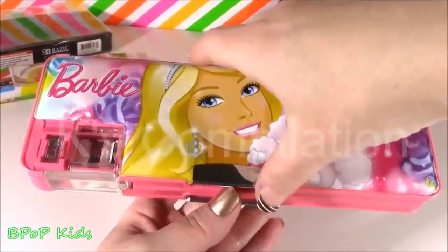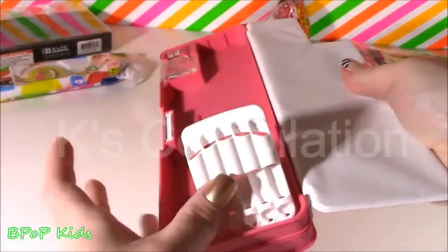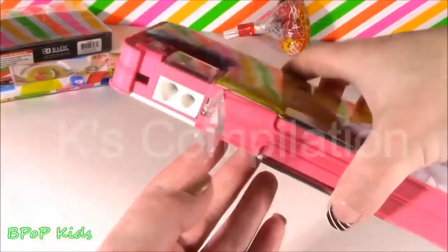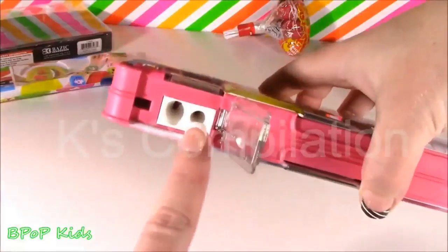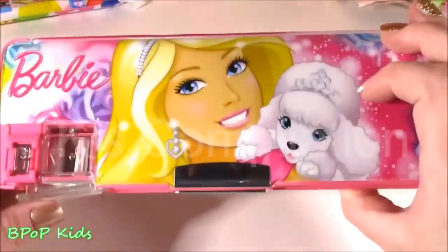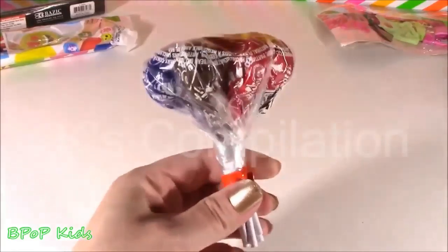So here's our little Barbie case. So basically how these were, you open them up and you put your pencils in here. You could kind of stand them. And then there's little buttons. There's like little contraptions. I don't even know how to make it work. Oh, there we go. Look. You push the button and you got your pencil sharpener. Boop. That is unreal. I think I had the same exact one. Ugh, love that.